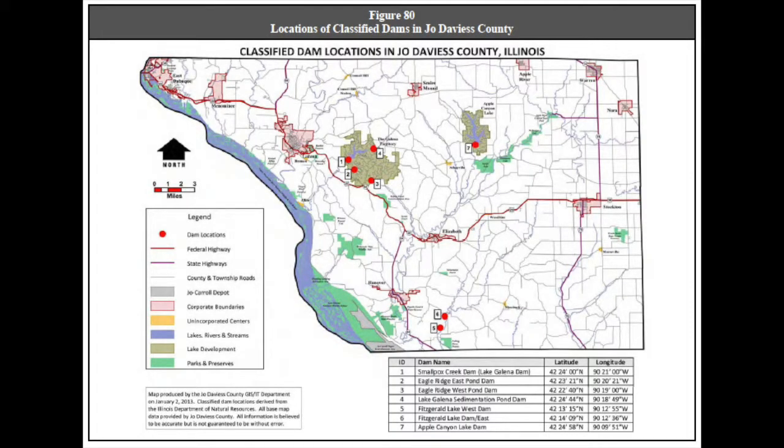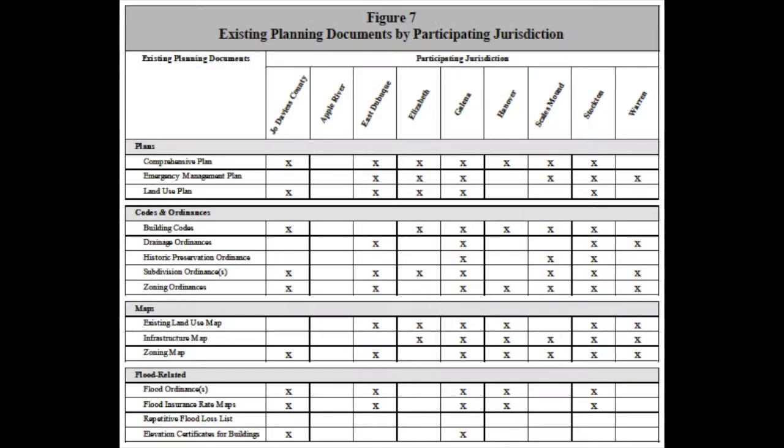In addition to the road and bridge infrastructure damage, there is a need to be concerned about the dams in the county as well. Stormwater ordinances guide development to manage runoff. What stormwater ordinances do we have in the county, and are they effective?